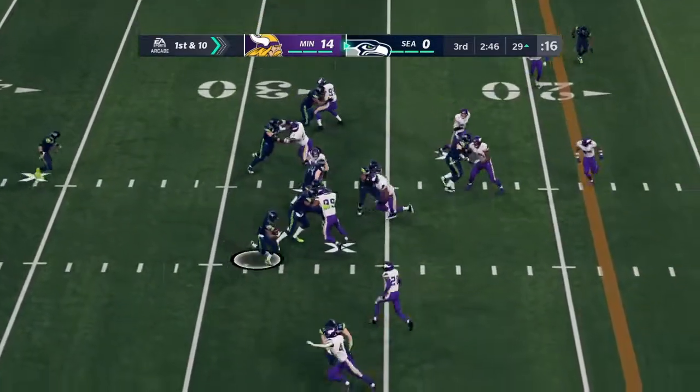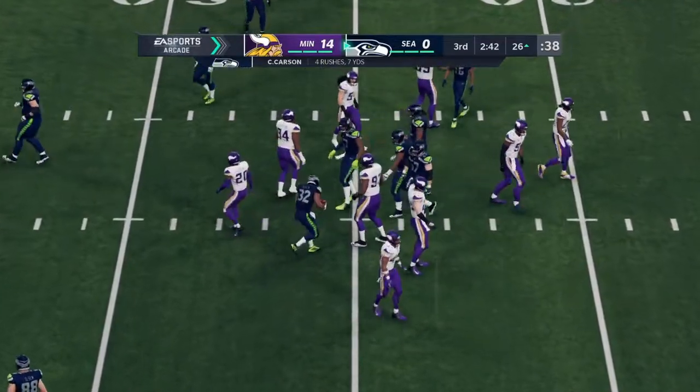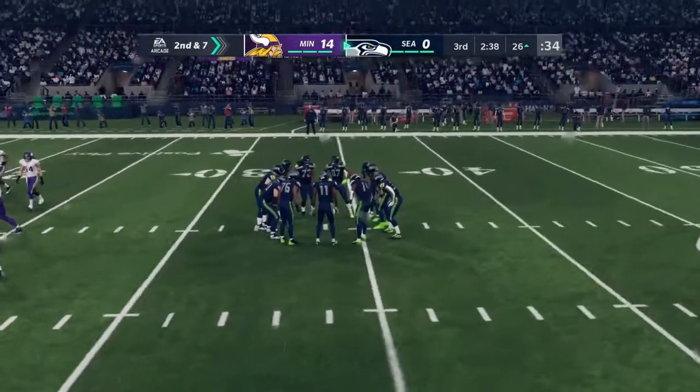They'll run on first down. It's Carson. And he'll take this down just shy of the 25-yard line. Chris Carson. Jeff Gladney able to come up and make the tackle.